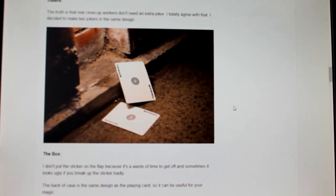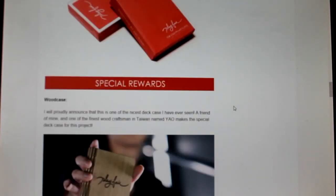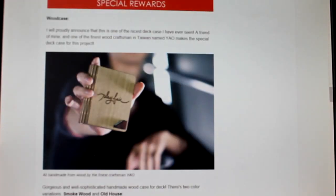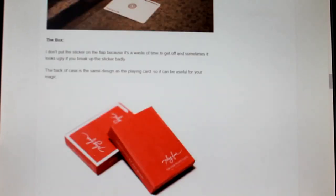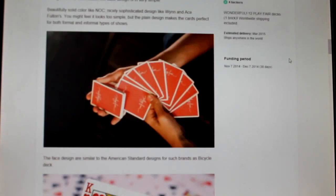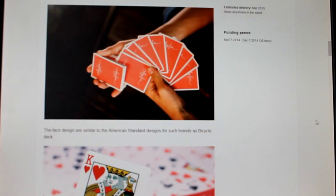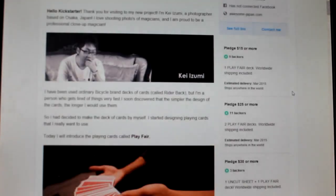Jokers, no idea what the hell that is. It's just circles. This definitely could win an award for lamest deck ever on Kickstarter because there's just zero effort put into this. It's circles for Jokers, an Ace of Spades that says Playfair on it, standard court cards, and a back design that says Playfair on it. And printed by an unnamed company in Taiwan that does not want to be named because apparently they produce a lot of decks for casinos and they don't want a bunch of custom playing card creators from Kickstarter coming to them to produce cards. Which tells me it's not Legends, it's not Expert Playing Cards, and I'm not interested.